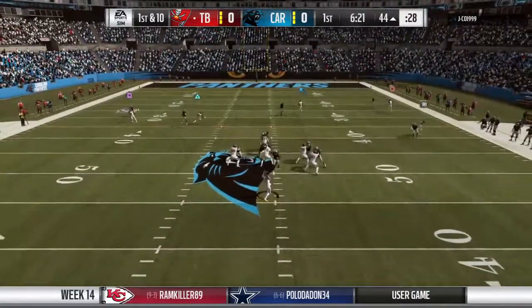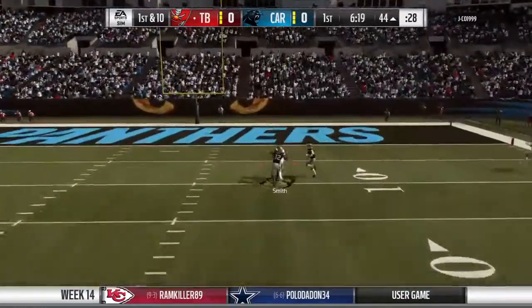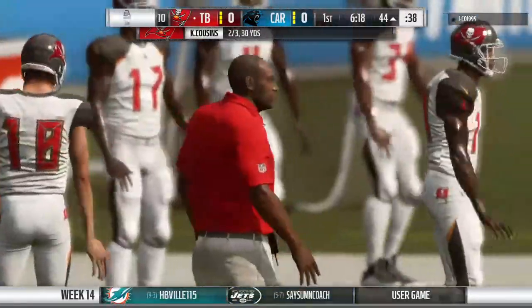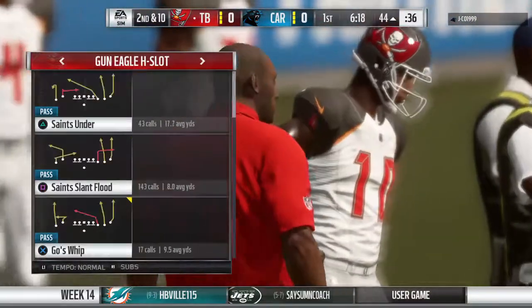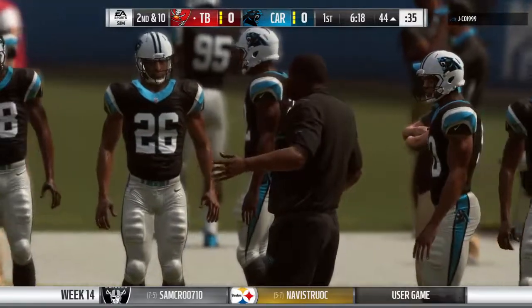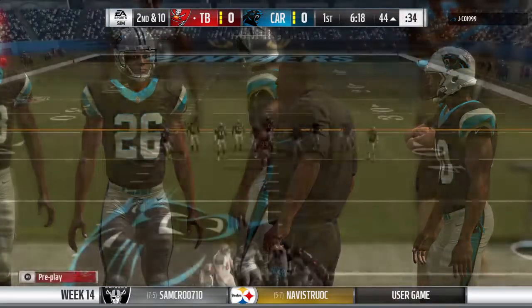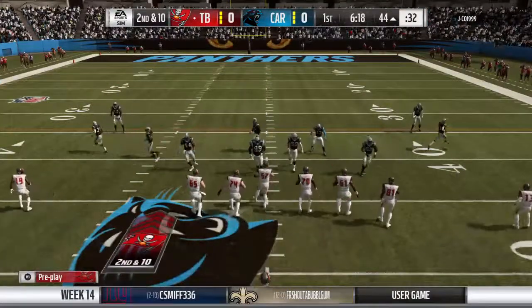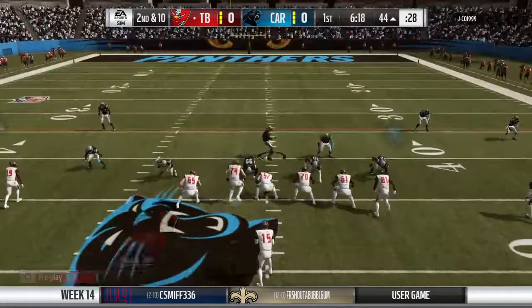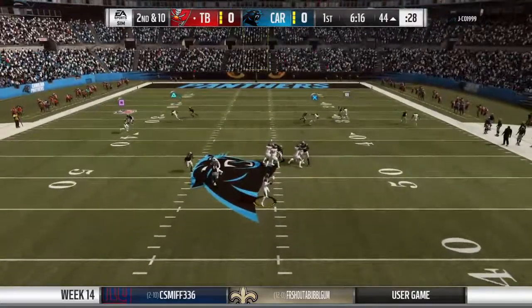Cousins on 1st down. Airing it out deep for Smith. And that one falls incomplete. Looked like he might have had position there, but he couldn't hold on at 2nd down. Well, that certainly looked like something that they discussed all week in practice, getting ready for this one. Take the big shot right out of the gate. At worst, you'll open up the defense a little bit, loosen them up, have them back on their heels.